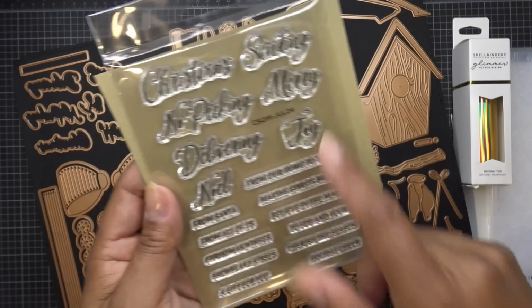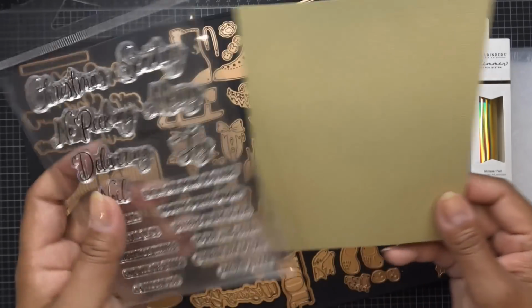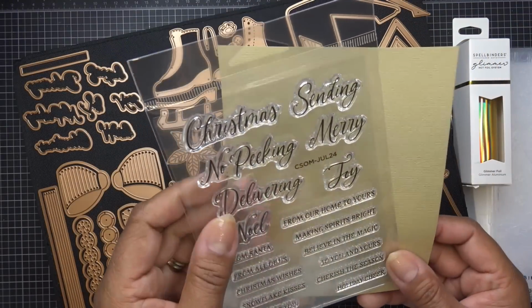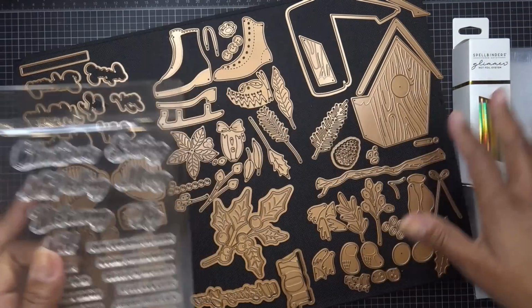And of course you're mixing and matching the larger word and then how you want to finish it there. These are photopolymer stamps. Really nice high quality stamps. And so you can get the clear stamp by itself, or again this is the Deluxe Caboodle.